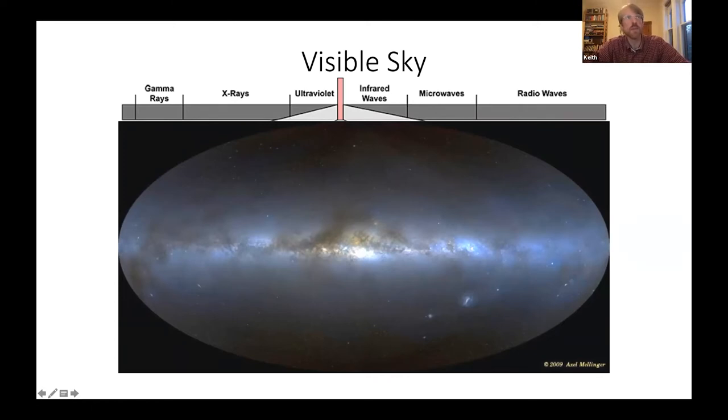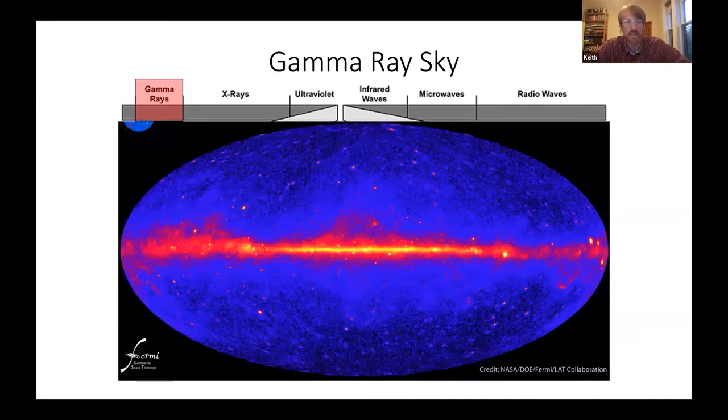If we walk through this spectrum though, we can see different things at different frequencies, at different colors of light. So at the highest end, the highest energy end, this is what the gamma ray sky looks like. Again, mostly our galaxy, but a lot of these little point sources that are mostly active galactic nuclei, stuff orbiting rapidly around and falling into supermassive black holes. And along the way, getting so incredibly hot that it emits these super high energy gamma rays.